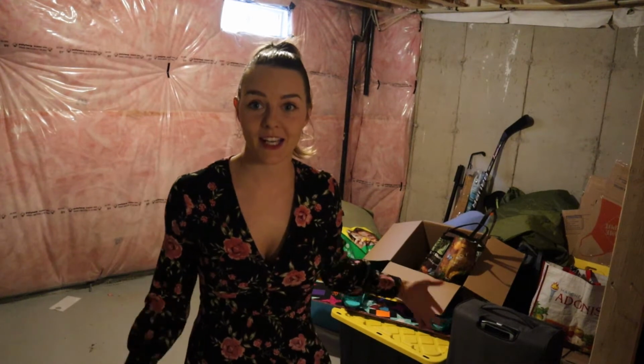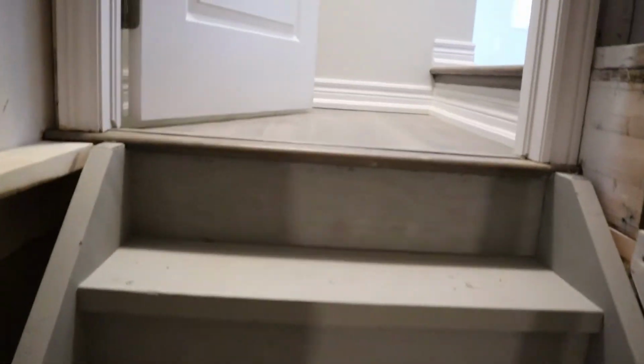So right now I've pretty much just stored all my seasonal junk in the basement here, but it's really great because I won't have to use that storage locker that I was paying $100 a month for. My partner and I are actually both engineers, so this will probably double as a little workshop for the two of us.